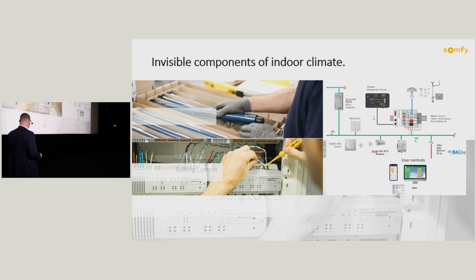And if we talk about the building controllers, they are also located in the electrician cabinets. The only things we might see are sensors on the roof or on the facades, and of course local controls inside the rooms or some kind of application on the computer. So it's up to the user what they would like to have in their building.